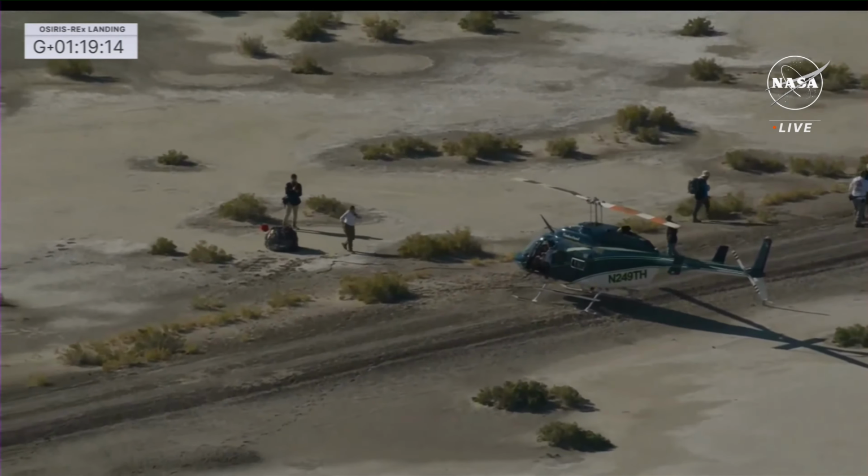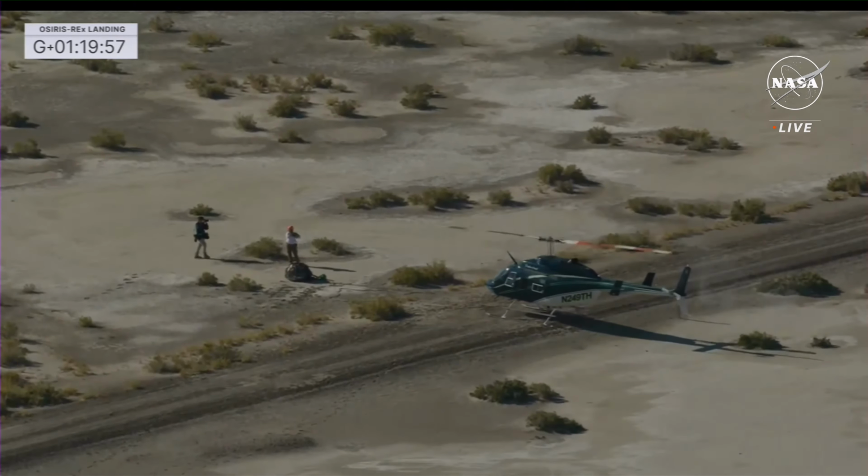They are feeling the nerves as they know how precious their cargo is this morning that they're transporting to the Dugway clean room. See, Jasmine is donning a helmet, and the rotors are kicking on for our helicopter, kicking off some dust as they get up to speed there. It is a dusty morning out on the desert.